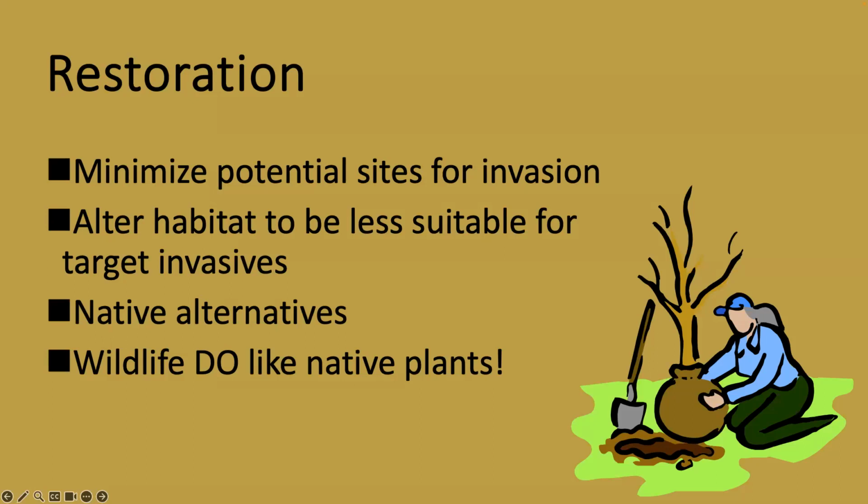Be careful when you're choosing your native alternatives that you're matching the habitat conditions to what that native species wants. And then you just need to be attentive in the early years to see if the plant is getting off to a good start. You may need to water them the first few years, or at least at planting, depending on how big of an area and how far out in the wild we're talking about.